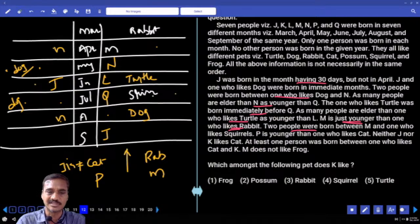And P is younger than the one who likes cat, so P is here. Neither J nor K likes cat, so K must be here, and cat cannot be at this place. At least one person between cat and K, so cat must be here.